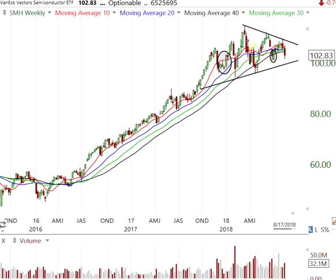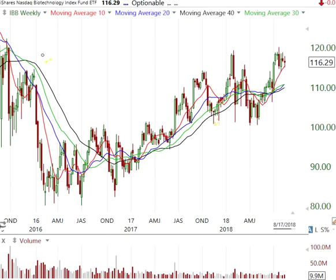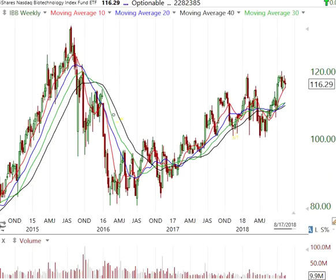When there's a period of doubt, you either sit on the sidelines in cash, you find a different market, or you trade on a shorter term time frame where you can make more sense of things. And right now, I think that's not the appropriate action for most people.